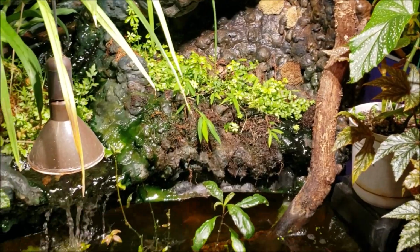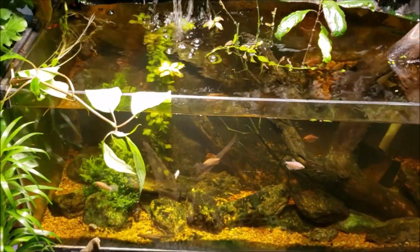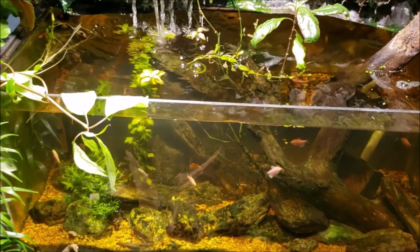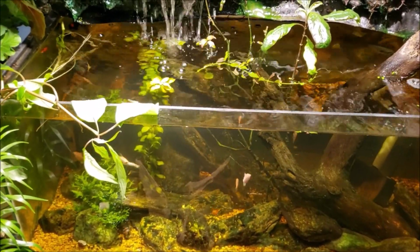As far as the fish go, not much to talk about. I haven't lost any fish in here recently since I lost that little string of guppies over a few day period. Other than that, everybody's in there just kind of doing their thing. And again, not much to talk about.